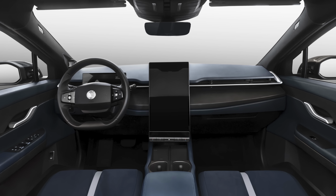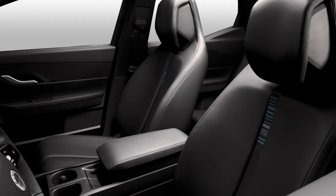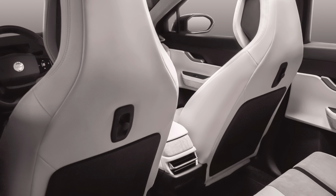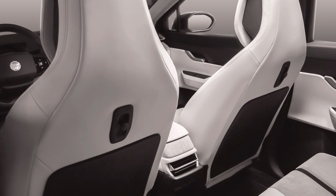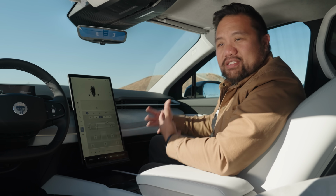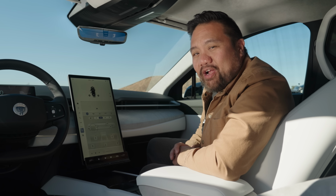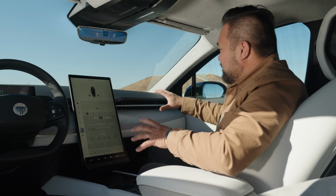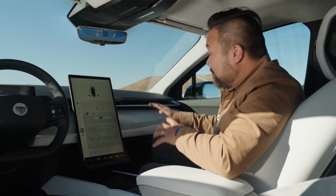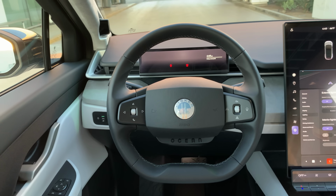This interior and the whole of the Ocean actually has a big focus on sustainability. So Fisker says that 95% of this vehicle is recyclable, and on the interior alone, there's over 100 pounds of recyclable materials. So these seats, a lot of materials here on the dashboard, those are all synthetic. They do use real Alcantara because they say that that's actually pretty environmentally friendly. But again, just a heavy emphasis on recyclable materials. It does make it feel a bit synthetic, but it's not sterile at all. And I actually like this material here on the dashboard quite a bit.